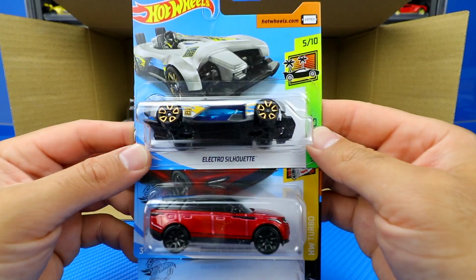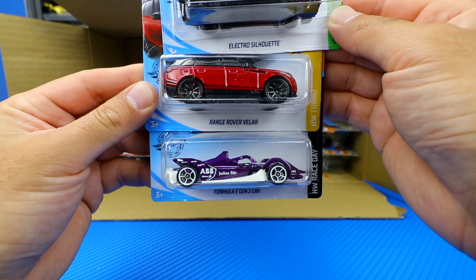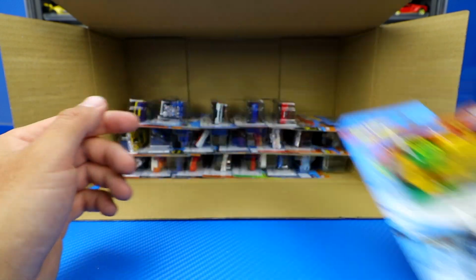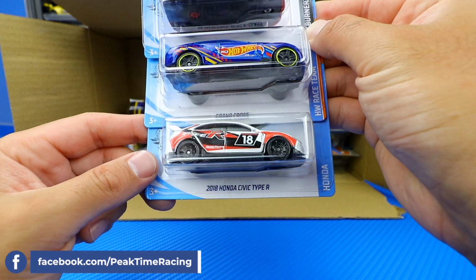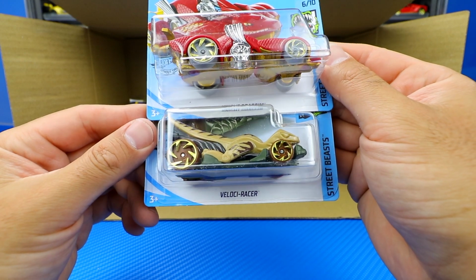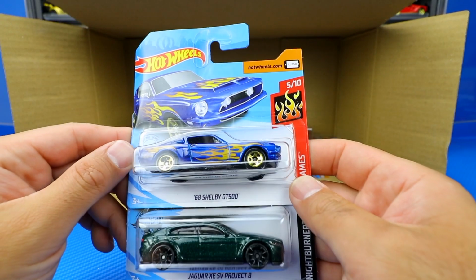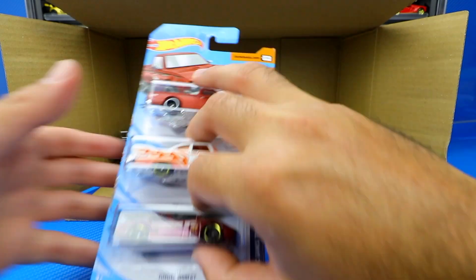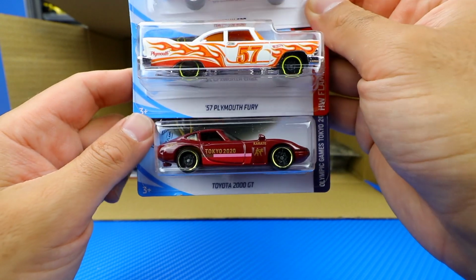We've also got the Electro Silhouette, as well as the Range Rover Velar in red, and the Formula E Gen 2 car. We've got Beat All and the Shelby Cobra 427 SC. We've got the red 2019 Mercedes-Benz A-Class, Grand Cross, and the 2018 Honda Civic Type R. We've got Night Dragon, Velosa Racer, Pixel Shaker, Too Tough, 68 Shelby GT500, and the Jaguar XE SV Project 8. Datsun 620 Pickup, 57 Plymouth Fury, and the Toyota 2000 GT.